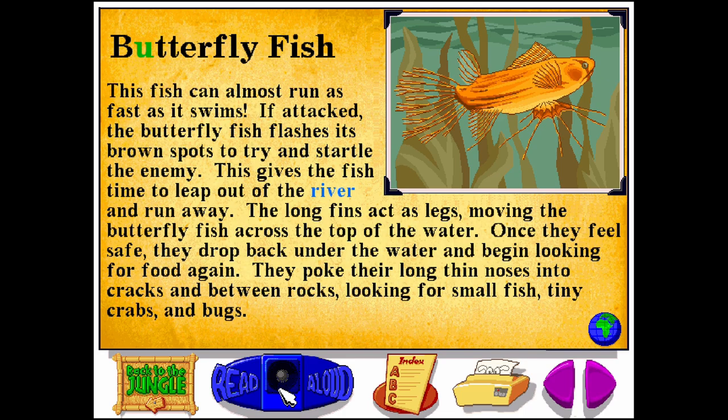B-U-T-T-E-R-F-L-Y-F-I-S-H. This fish can almost run as fast as it swims. If attacked, the butterfly fish flashes its brown spots to try and startle the enemy. This gives the fish time to leap out of the river and run away.